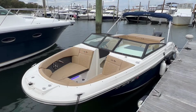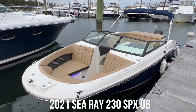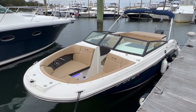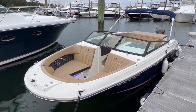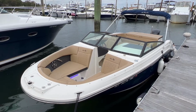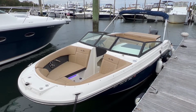Good morning and welcome to this newly listed 2022 Sea Ray 23 SPX outboard bow rider. Boat currently just has 32 hours on her. She's in beautiful Sea Ray blue two-tone hull with dune interior and navy canvas.